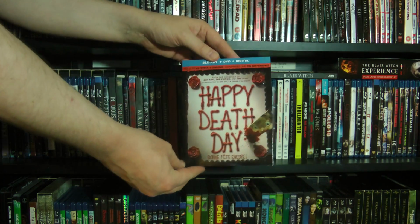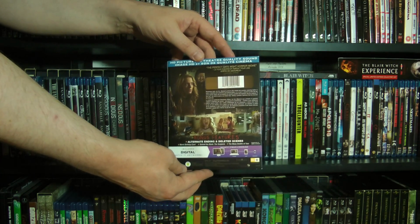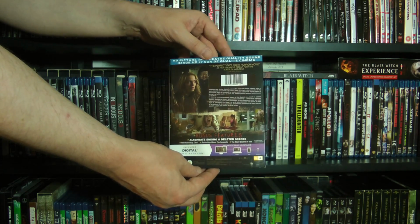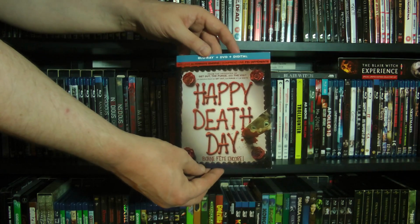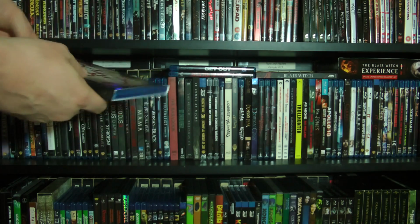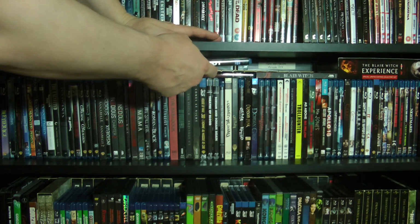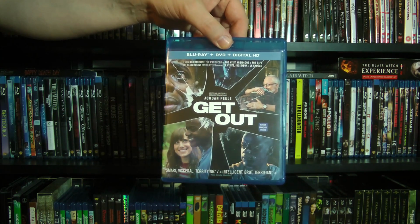We have Happy Death Day, which if you've seen the film Groundhog Day, you'll kind of get the idea with this one. It's basically a woman reliving her own murder several times, over and over again, and she's trying to find out who killed her, because she was killed by a mysterious masked killer, and try to stop him. So, hopefully. And as to what happens, you'll have to watch the movie and find out. I actually haven't watched it yet. I just know the concept of it, and I thought it sounded like fun.